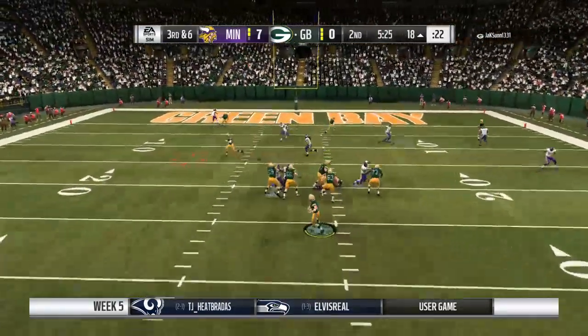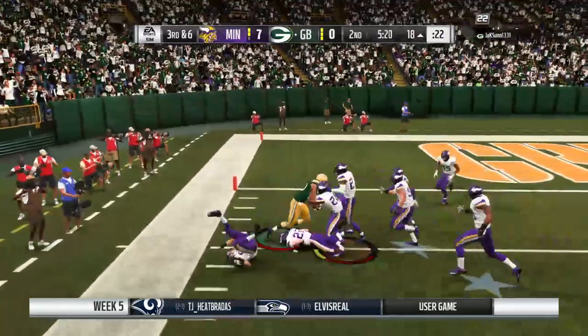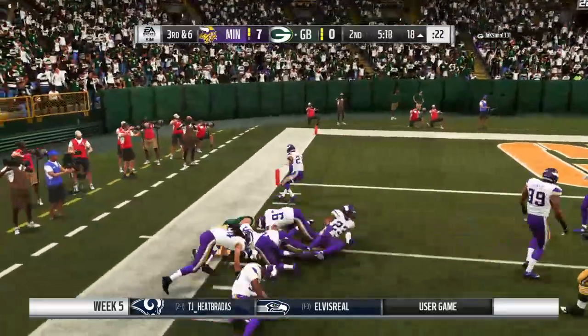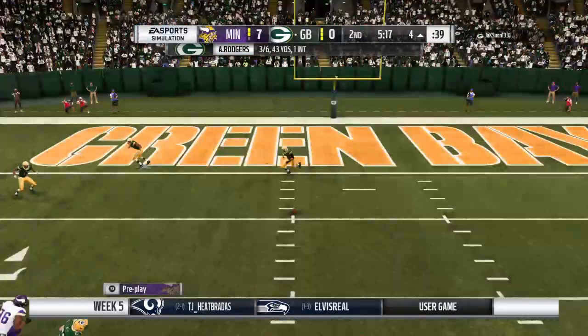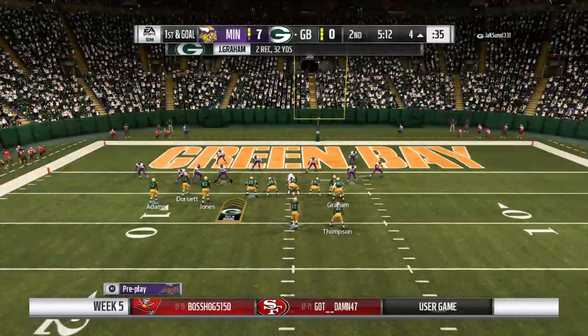Throwing is Rodgers on third down. And this time he's got the hook up. It's complete. And all the way down inside the 5 to the 4. They're able to convert on third down, and that sets up a 1st and goal.